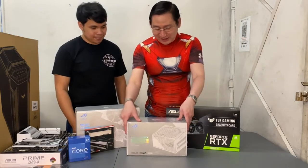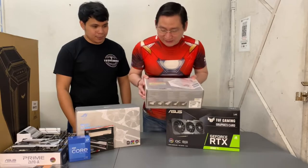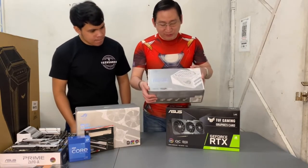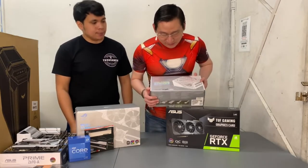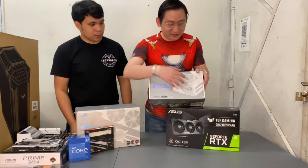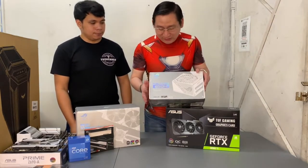Next on the line na, hindi na natin patatagalin pa is yung ROG Strix 850 watts na power supply unit. So again, white accent po pinili ko dito kasi white build po tayo. And yun, fully modular po siya. Maganda po kasi you can customize kung ano lang po na cable ang gusto nyo ilagay.